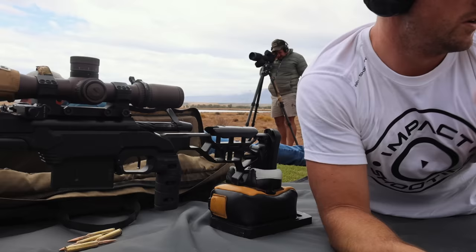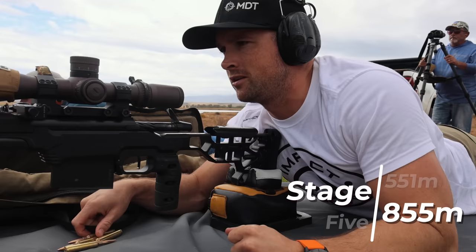Three stages in, I am now wet. Just focus, every round is a new shot. 3.5. Okay, how much? 4.5. 3.20 now. Okay, 3.20. Okay, so 2.4, my call is gonna be 0.3 to the left on this front target. Okay, it is upwind, see him with the flag on the left side.